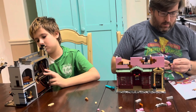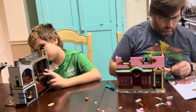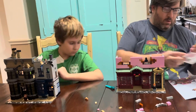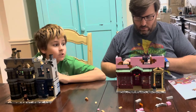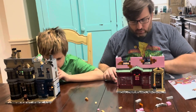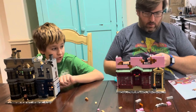I can't wait to get a bookshop. Yeah, that'll be cool, huh? Yeah, so we can finally put Hermione somewhere useful. Right? Yep. Okay. It's snowing though. Sorry, we just barely get snow in Texas. This is true. It snows like every 10 years.